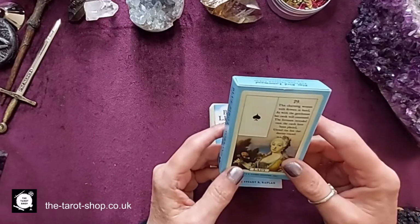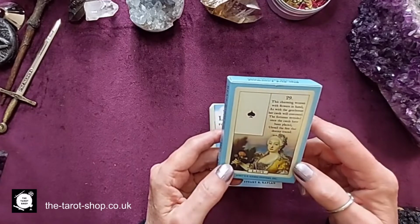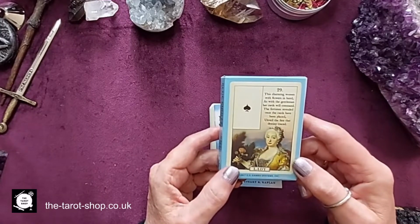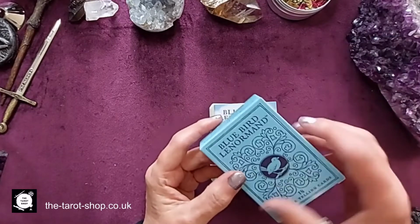So for example, this charming woman with flowers in hand, as with the gentleman her cards will command. The fortunes revealed once the cards have been placed, unveil the fate that destiny traced. By US Games. So that's the box.